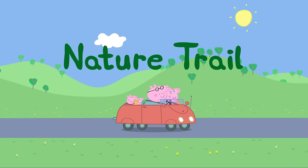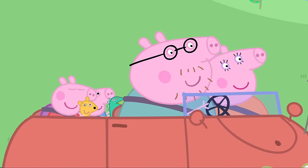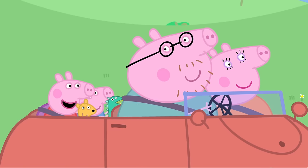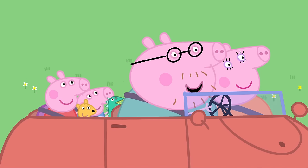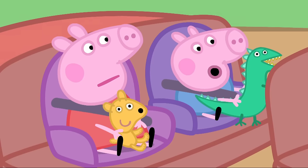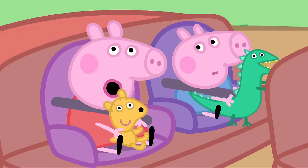Nature Trail. Today, Peppa and her family are driving out to the countryside. Daddy, what will we see in the countryside? We'll see birds and trees and flowers and bees. Dinosaur. No, George. I don't think we'll see any dinosaurs.